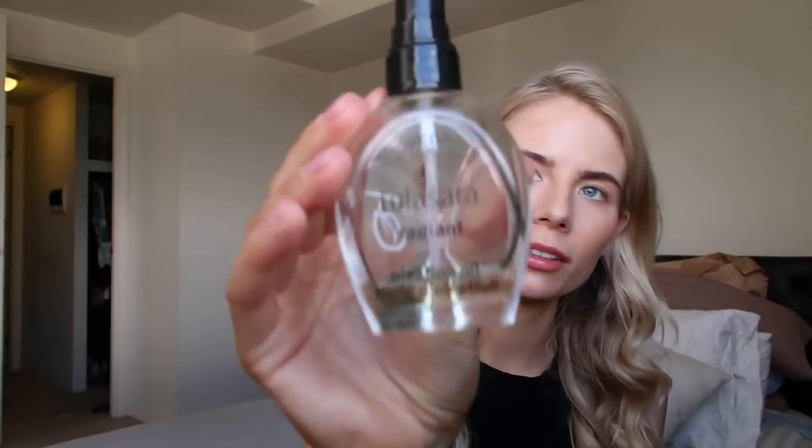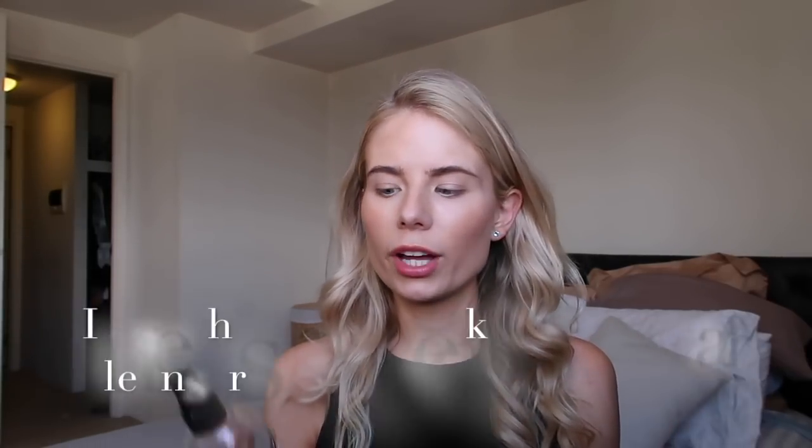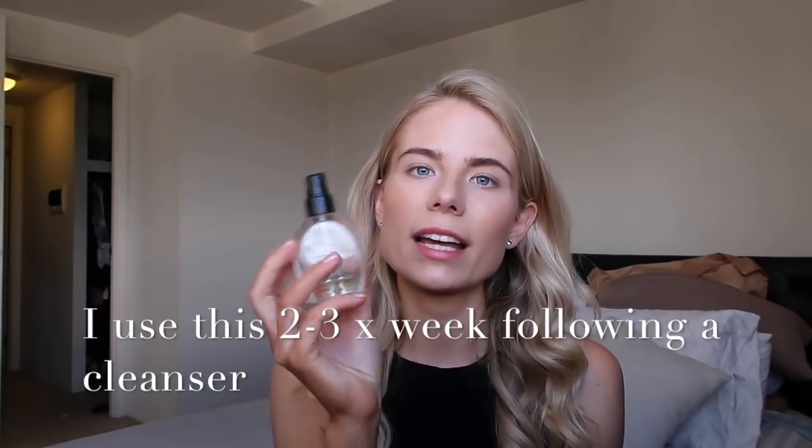Okay, so the first product I want to start with is this. As you can see, I've used most of it, but it's Aveda Radiant Elation Oil. I got a dry brush as well with this product, and basically what you have to do is at nighttime, you dry brush your face for like 2 minutes. That boosts circulation, boosts blood flow, and then you massage the oil into your face, and then you leave it overnight and you wash it off in the morning.